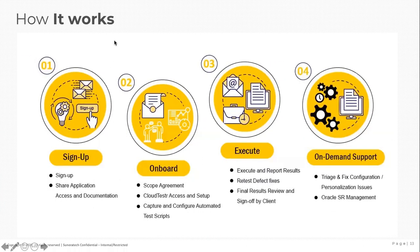So let's go back to how it works, right? In terms of the whole process, it's a pretty straightforward process. You sign up to CloudTestr and share the application details and documentation. We'll agree on the scope for automation. We will set up CloudTestr access for your organization, and then we'll do the capture and configuration of these automated tests that have been agreed in scope. That is a one-time onboarding process.